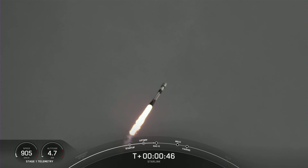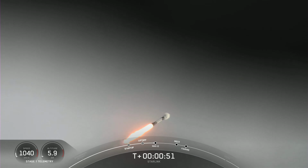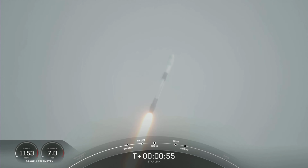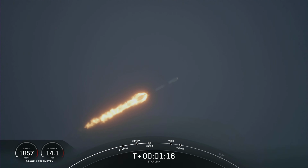Power and telemetry nominal. And we are throttling down the engines in preparation for max Q. Vehicle supersonic. Max Q. And there's that call out. We've just passed through max Q.